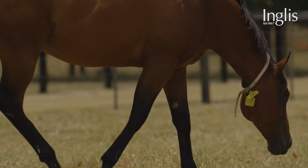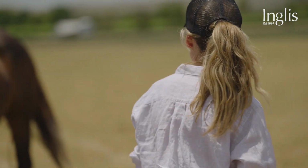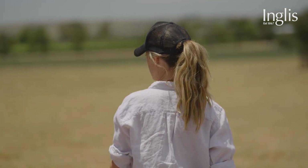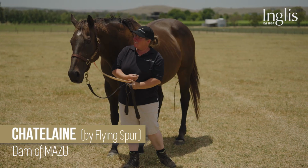When I came here, there was, I think, about 4 mares. Chatelaine was one of them. Well, Chatelaine was 18 when I got here, and she'd just foaled Mazu, who has turned out to be a Group 1 winner. Mazu was the 3rd foal we ever bred on the farm. So pretty good result for a small farm in such a short amount of time.